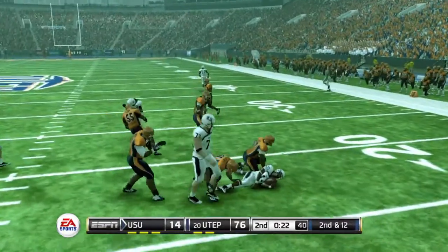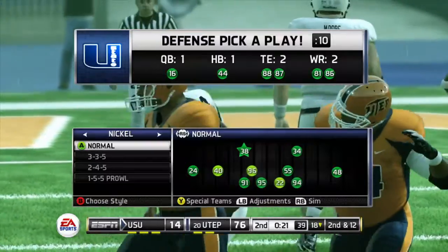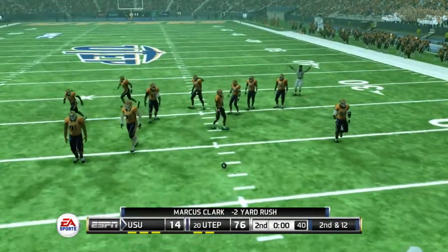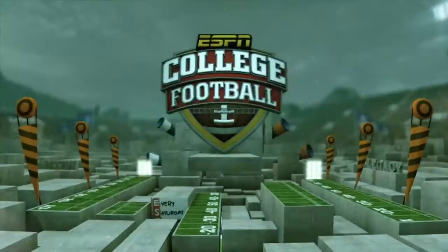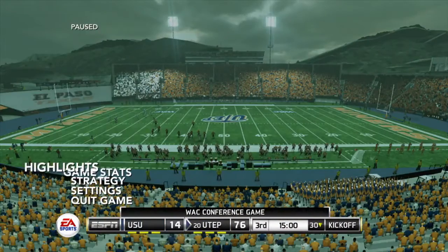Tackled for a loss. Man, did he play that perfectly or what? As a linebacker, you have to be able to read the offense and make a quick diagnosis, which is exactly what he did on that play. And that's it for the first half, and this game is getting ugly. Our score here at the Sun Bowl is UTEP 76, Utah State 14.